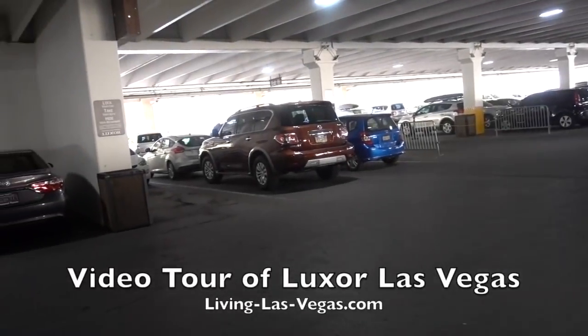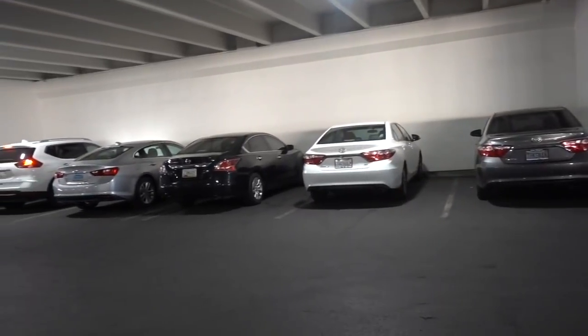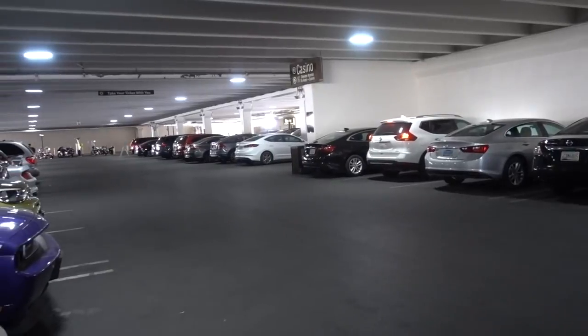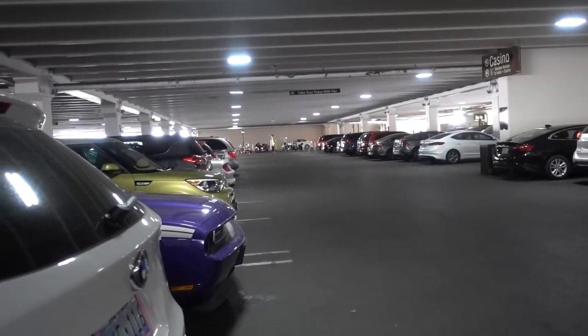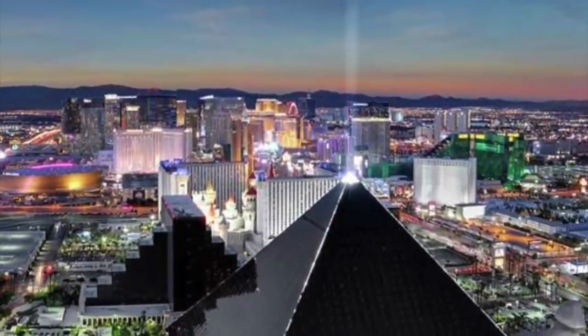Morning. This is the parking area, or a parking area, at the Luxor Las Vegas. This is a casino hotel that's been around for a while, but I had a request for a video tour, and we're going to see Luxor 2018.